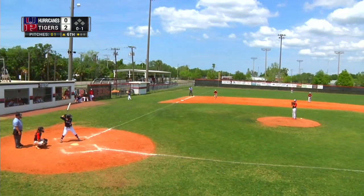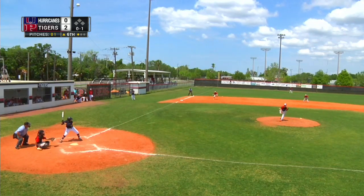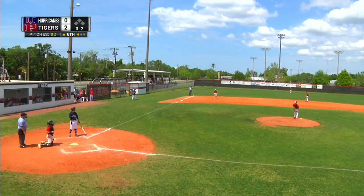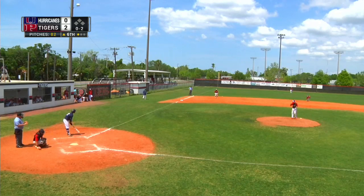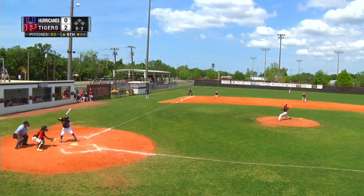And Trace, once again, from the windup. And the pitch, and he grooves a fastball right down Main Street. I tell you what, at this point in the game, it's hard to believe that any of the hitters for Palm Harbor would lay off. That's a pitch you got to go after when you're behind, because Trace just threw it right down the middle. But beautiful job on that pitch.